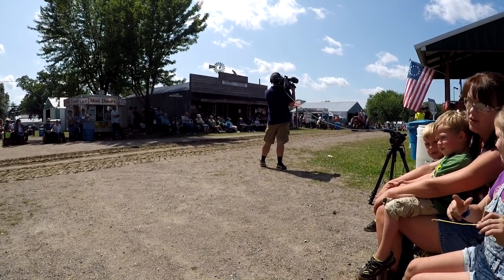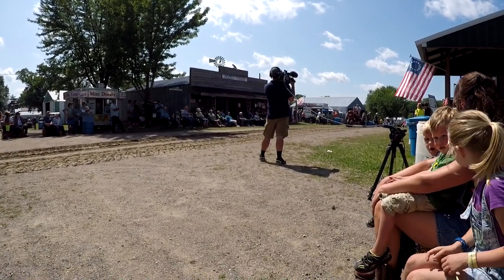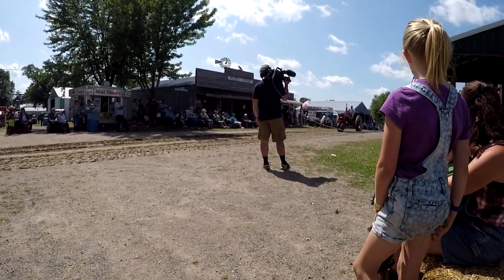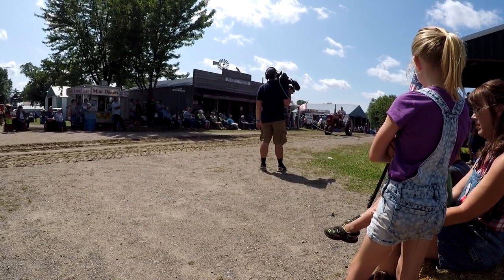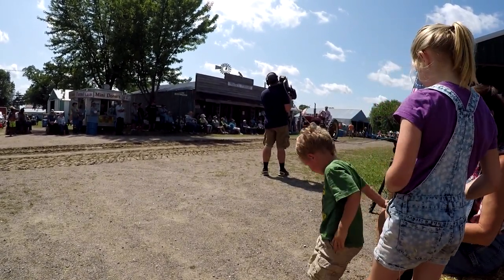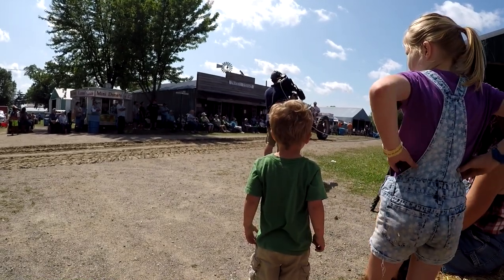This one is unit number 111. This is a 1942 Farmall Model H, owned by Rick Kohler. It says Wanda, but I don't think that's Wanda driving, right? Unless Wanda got bippity boppity boom by the Magic Man. One of the Kohler clan.